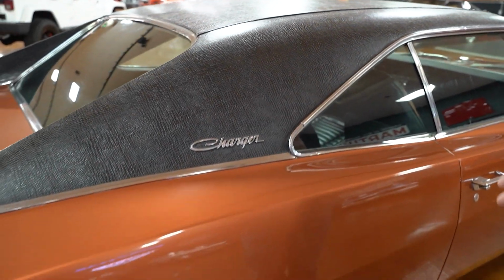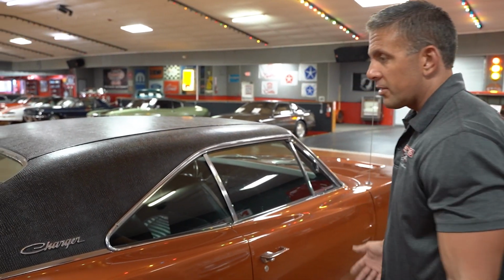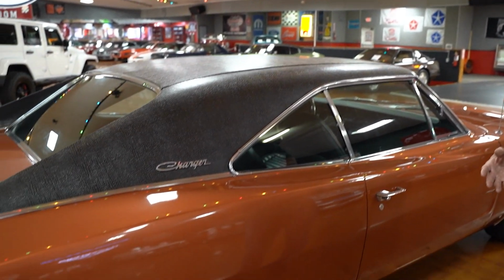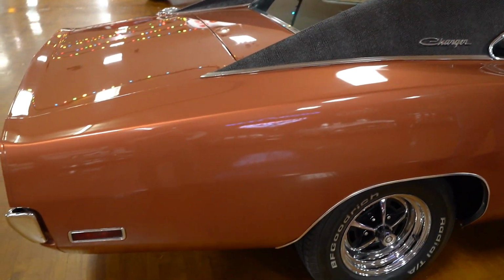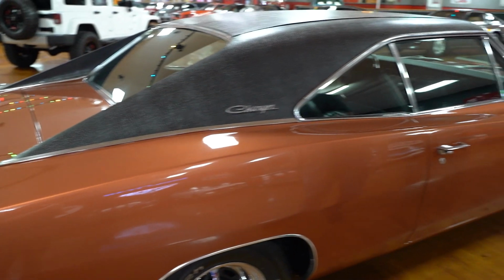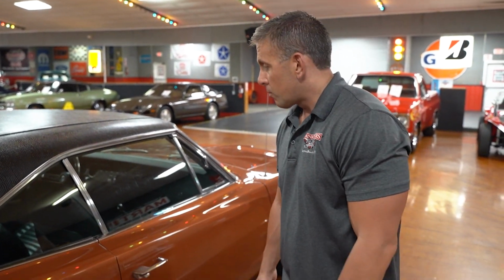You got a 70 Charger here, right? You got power steering. You got power brakes. You got AC that works. You have a brand new, less than 2-year-old paint job on the car. Brand new interior. The only thing I can't tell you is that when we bought the car, the motor rebuild had like 1,500 miles on it. So I can't imagine this motor has much more than 2,000 miles on it right now.